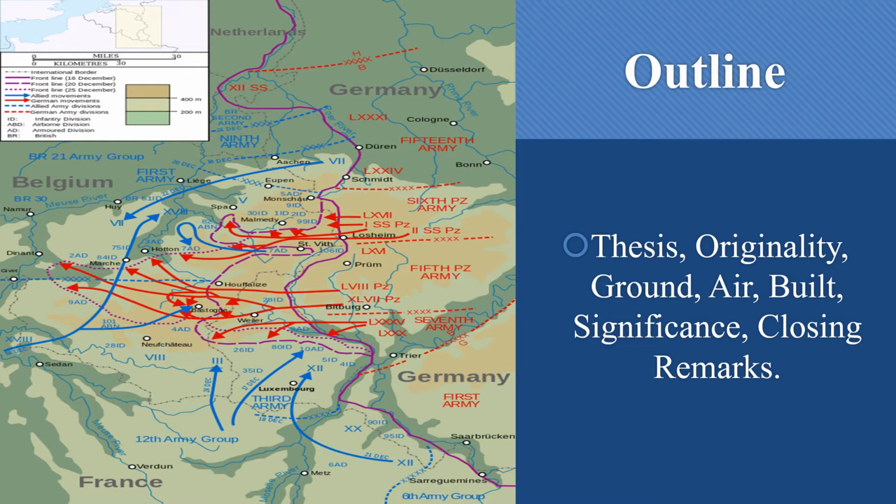The three main themes in my presentation are divided into ground, air, and belt environments. I categorized the environment into those three themes as they encapsulated the various environmental features that were the most influential on the battle. I have not included every type of example for my paper and have instead focused on the most important elements for this presentation.